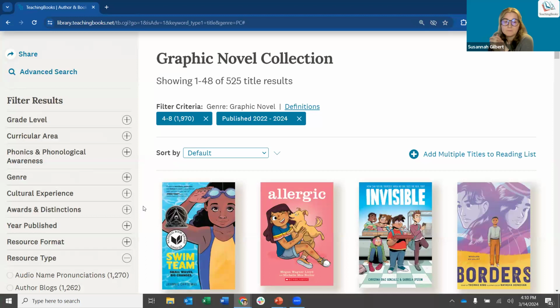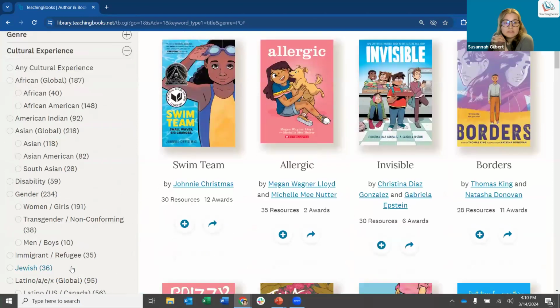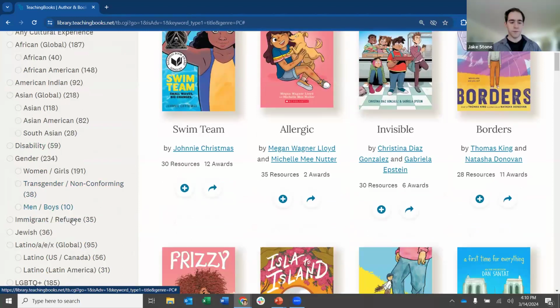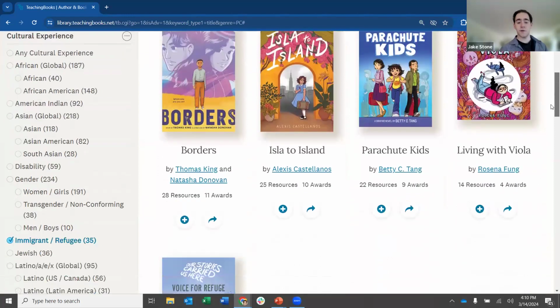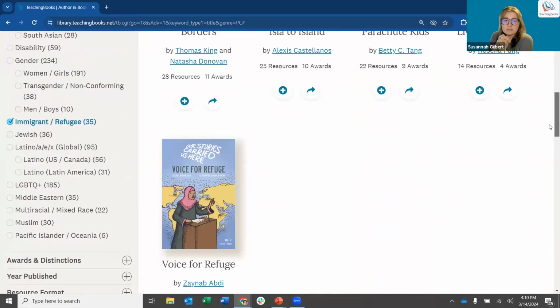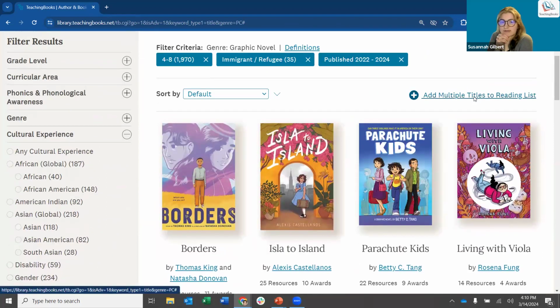We can take a look at a cultural experience here. So maybe let's look at immigrant and refugee. Cool. I don't think we've added anything, and I think that was on our list. Yeah, so we've got 5 of those. So you can really dig into these. And some great ones. Islands, borders, good stuff.